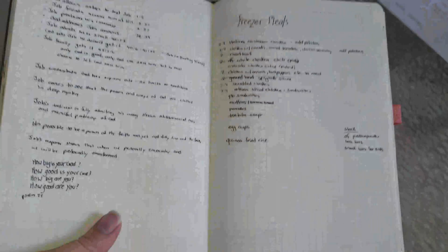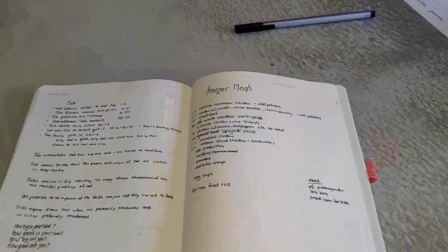Probably over the last 2 or 3 months I've been doing that, and I started with things that I knew would last longer in the freezer, and then more recently have started freezing things that I know won't last quite as long in the freezer. So I'm going to show you how I've planned them down here, and then I'll go show you the actual freezers. So here's my lovely journal, just my bound book that I keep.